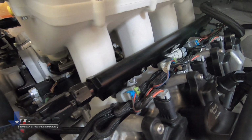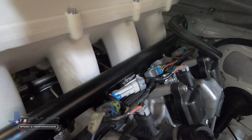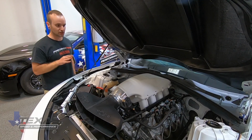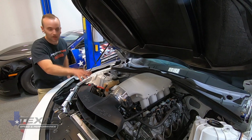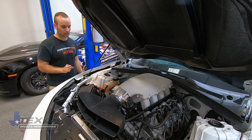We're running port injection on this because we do have a Holley Dominator on it, and Holley doesn't quite have the direct injection addition to the Dominator out yet, so we're running the port injection. As soon as they have that out, we should be able to make even more power with the direct injection. So we do have the direct injection system in there to block off all the holes and everything, but it is running on full port injection at the moment.